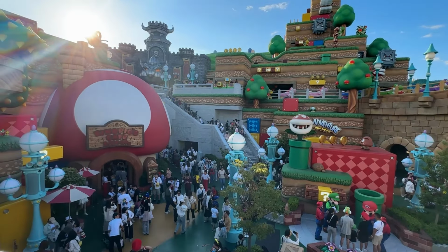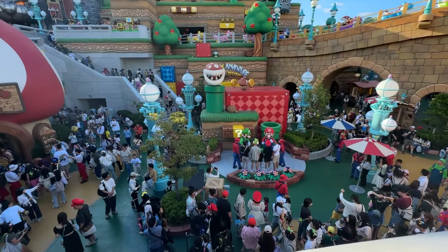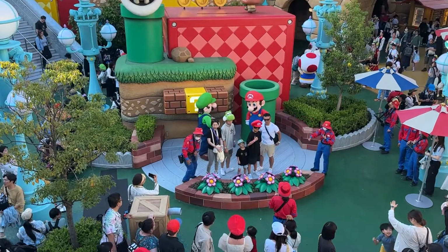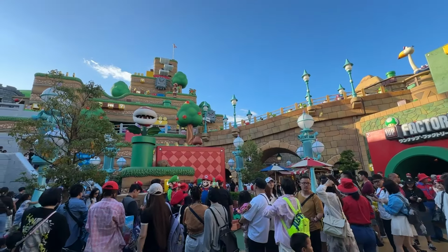I think what I really love most, instead of calling it Toad's Cafe, they have his Japanese name, Kinopio's. And oh look, there's Mario and Luigi. We did not even get a chance to meet them in Hollywood because people line up for their meet and greet so long in advance and they cut the line off. But they're so cute. Even with timed entry, it's so packed.